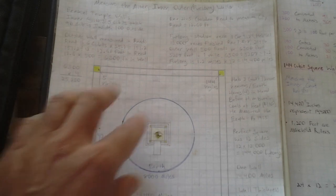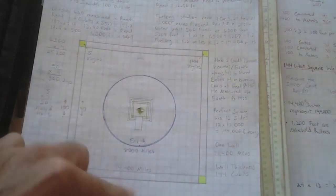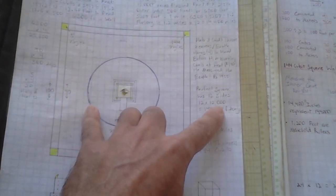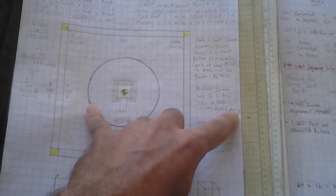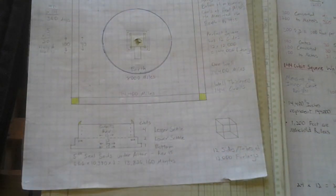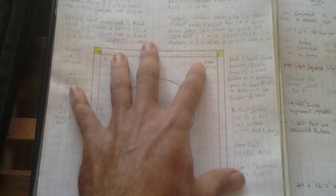Perfect measurements. The 14,400 miles of New Jerusalem. Those that win the race, 12,000. 144,000 furlongs. Why? Because it's a perfect square. There's 12 sides. So those 12 sides are the 12 tribes, and there's 12,000 each. It's exactly what we see in Revelation chapter 7.